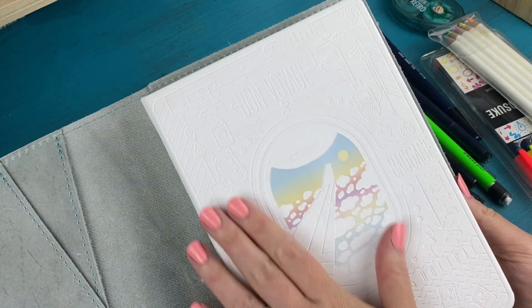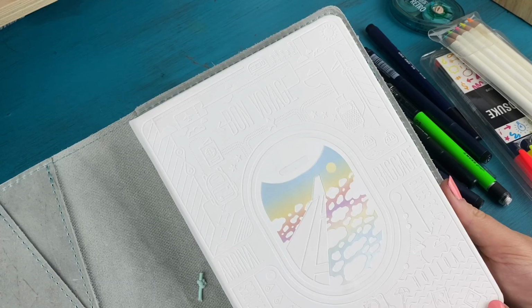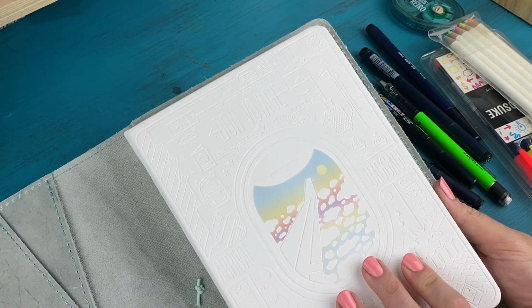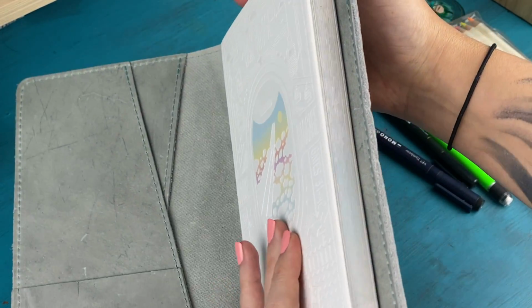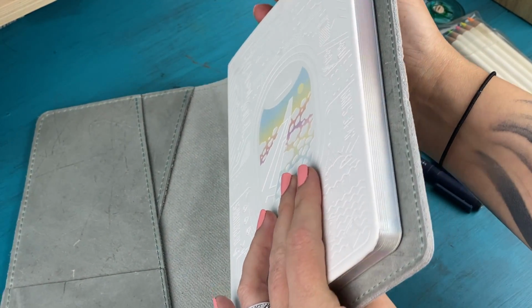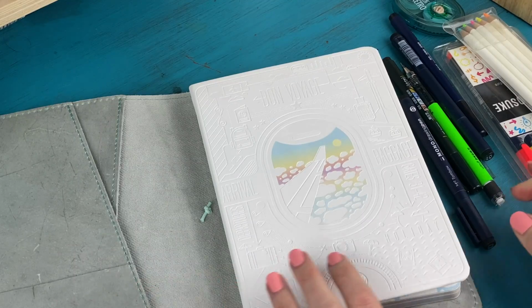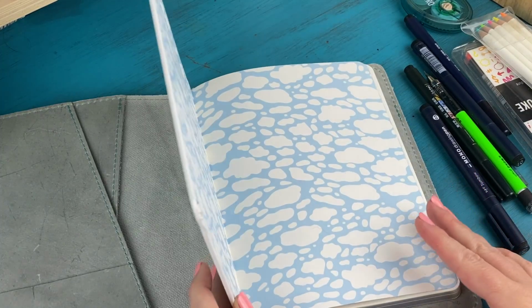Isn't it gorgeous? This is a white cover, which kind of terrified me. That's why I decided to put it within this Foxy Fix cover. But it's just a really gorgeous notebook, and I don't know if the light is going to pick up on this, but it has holographic gilded edges, which I just think is gorgeous. All right, I think I've adjusted to where you can see what I'm doing. So I'm just going to give you a little tour.